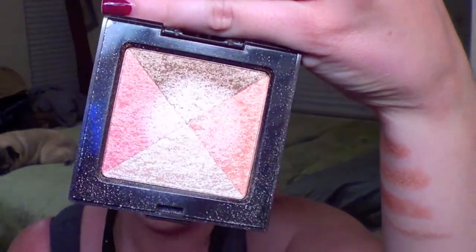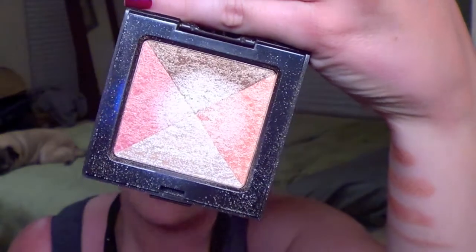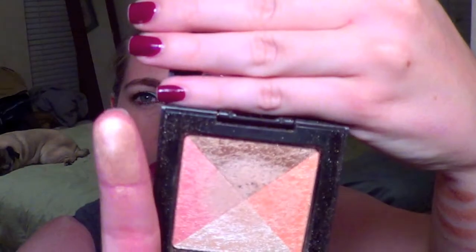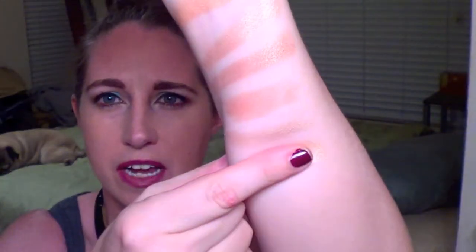This is the Laura Mercier in the shade Starlit Mosaic, and this is called a shimmer block. So again, I purchased this so long ago. I don't know if this is still available or if they have something in its place, but this one is just a really pretty, light champagne-y pink highlighter, and I just really like it. I think it gives just a beautiful glow, just a little bit different. It's more of a light peachy glow.